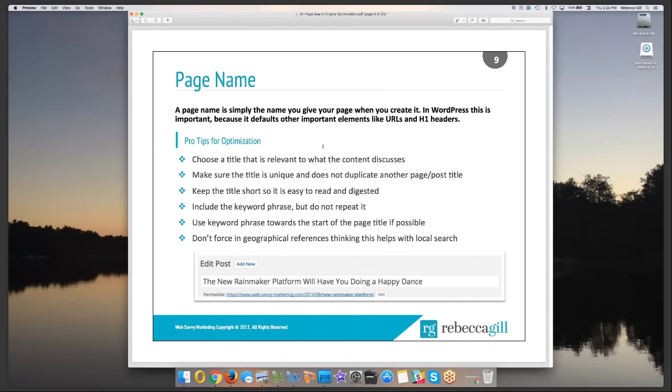In my pro tips for optimization, choose a title that's relevant to what you're talking about. Make sure it's unique and it's not going to be a duplicate of other pages or posts in your site. You want it to be short enough so that it's easy to read and digest and easy to see on social media and not struggle with trying to comprehend what it's about.